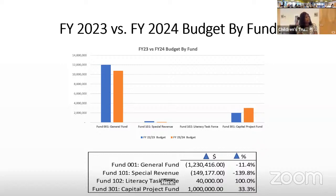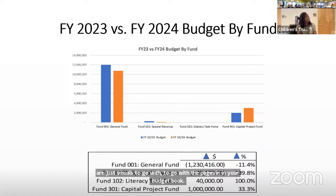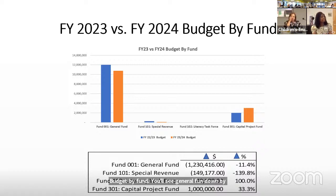Here, you'll see our general fund. And our general fund has basically everything encompassed in it. And these are just visuals to go with the pages in your budget book. Budget by fund. You'll see general fund down by 11.4%. Our special revenue, that's Pritzker, you'll see it down by 139%. The literacy task force.